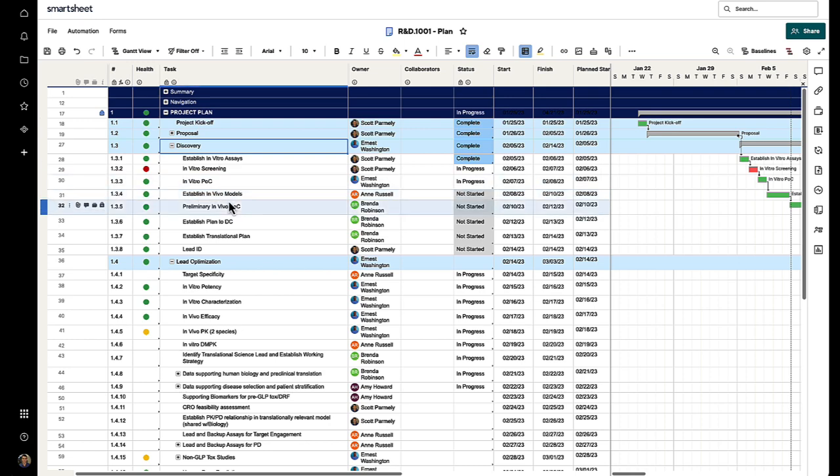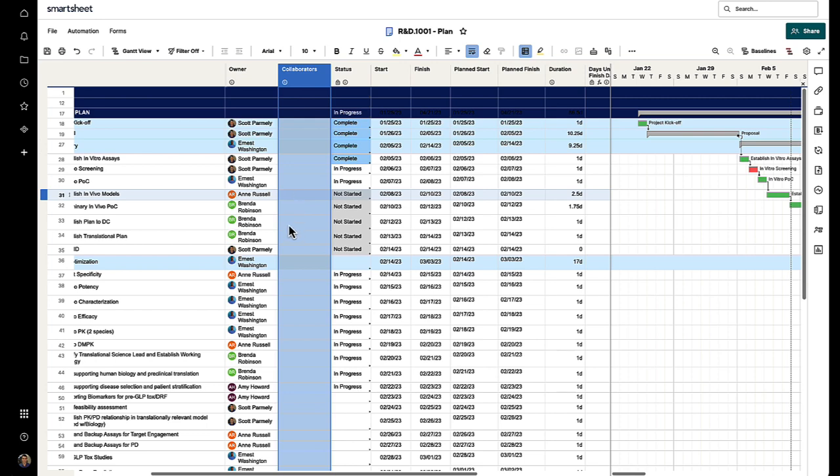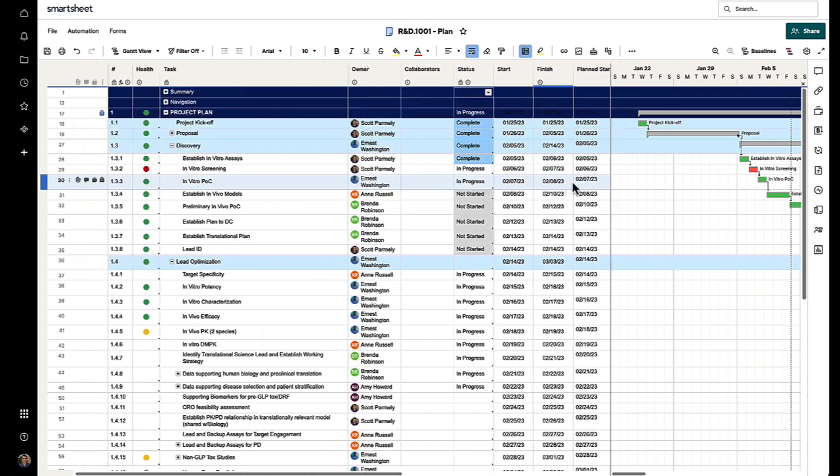Looking left to right, we've included some of the key elements that we need to track to really make this clinical trial run as on time as possible. We've captured the health of the project, the owner and some key collaborators with the project, the status, and then some date and risk fields as we scroll to the right.